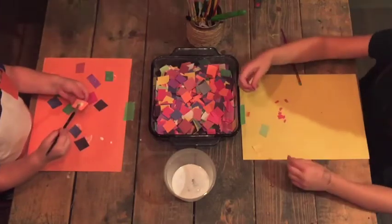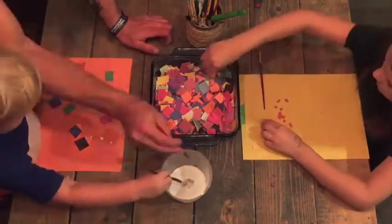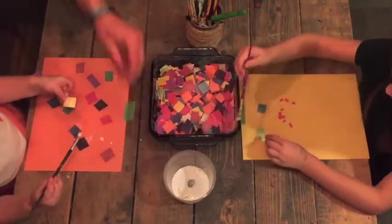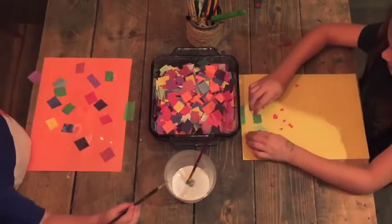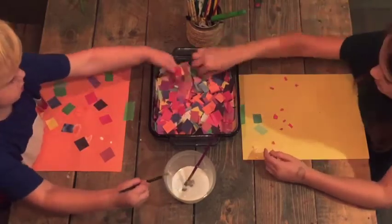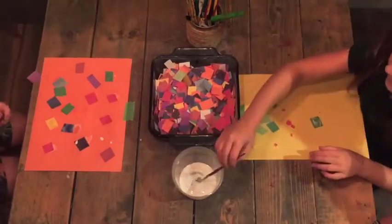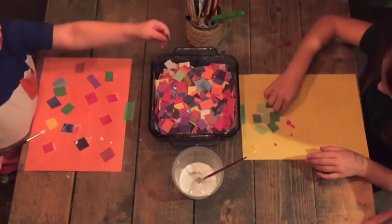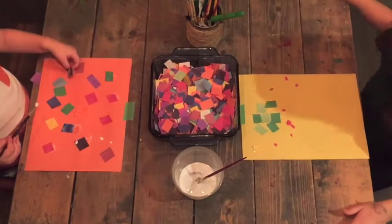I'm ripping mine up into tiny pieces because not every shape has to be the same. Hello, Amarillo. Two shades of green, light green and dark green. Oh, I see the top. Is this the top of your tree? Yeah, this is the tree. Dolly's gonna make an apple tree. I'm gonna love apples.